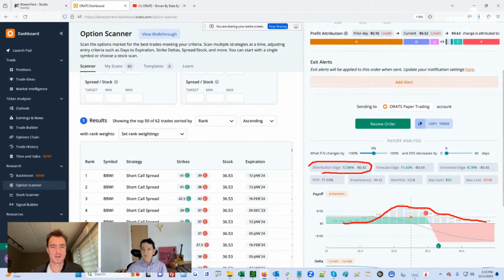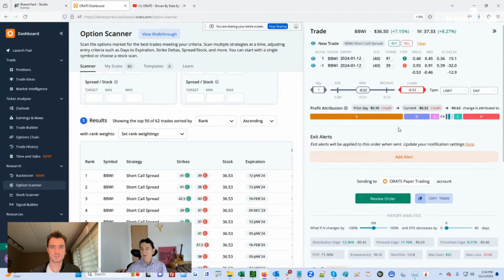And so this first trade has a good distribution edge, good forecast edge. The problem I have with it is that it has a really good smooth edge. And what that generally means is that the markets are wide and the mid market doesn't really reflect the price. Being an ex-market maker, we knew this. You're probably not going to get filled on that because the markets are probably really wide, 80 at 25. So that's a pretty wide market.